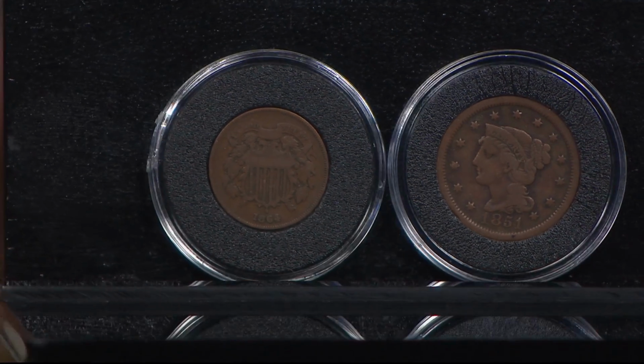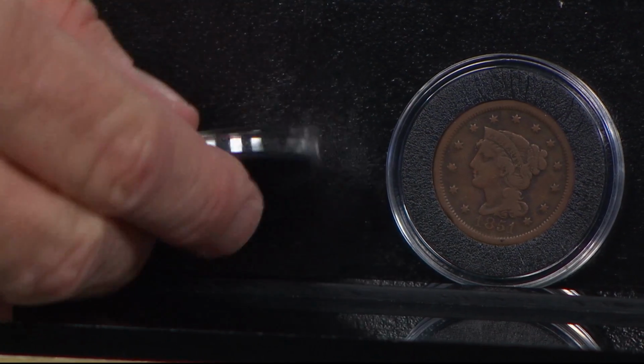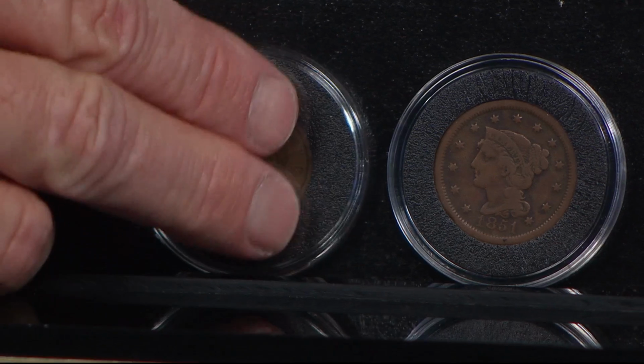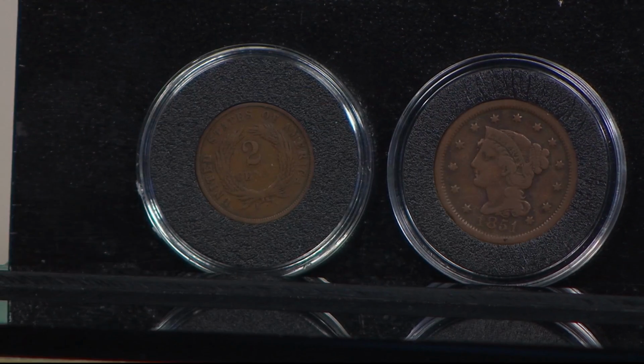We're going to jump into the pre-Civil War large cent and the 2-cent set. I have never presented this with you, Mike, so I can't wait to hear the story on this, but $89.95 seems affordable, along with the 3 flexible payments of $29.98. Look at the date on that, would you? 1851.